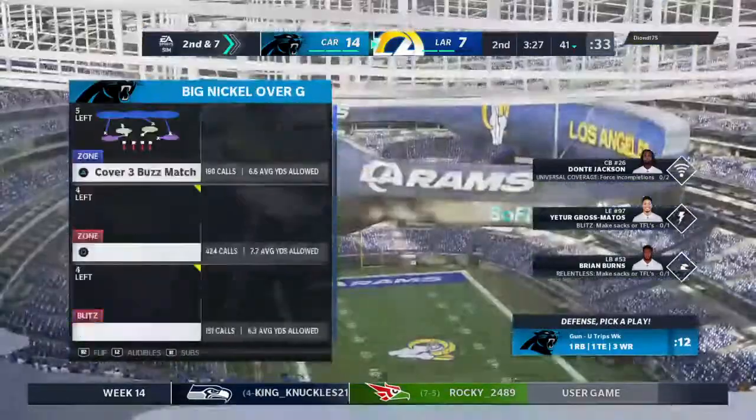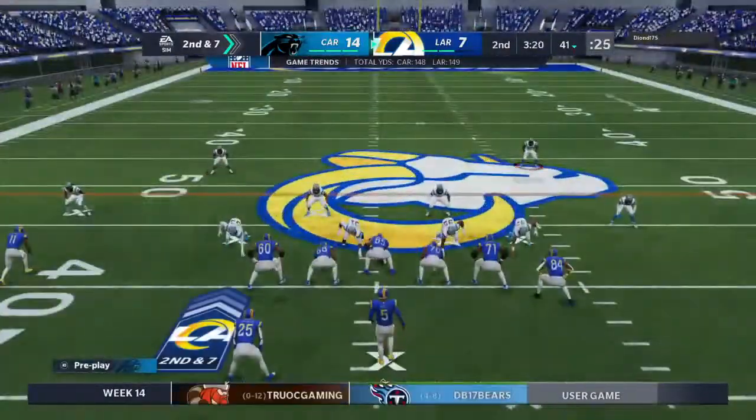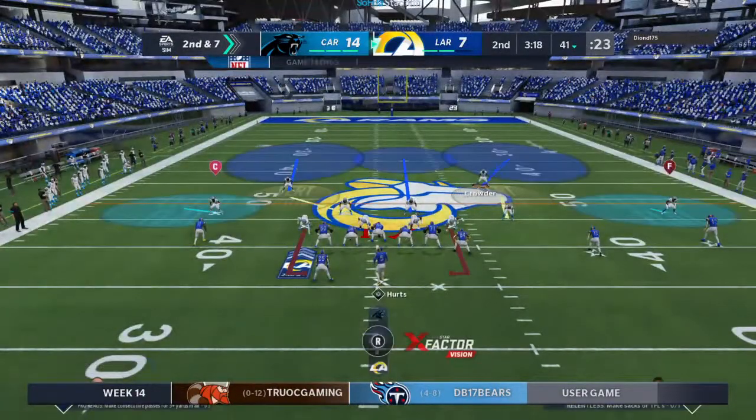Yeah, but you're hungry to get back out there, aren't you? You better be, because otherwise, it's going to be a long day for you. The last run got 3. Now here's 2nd and 7.